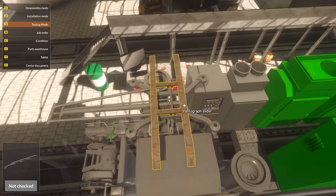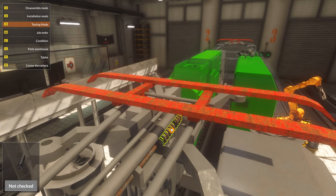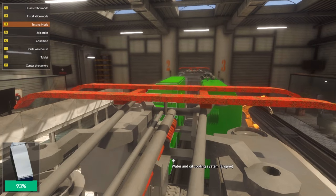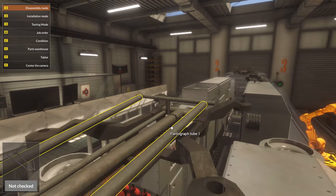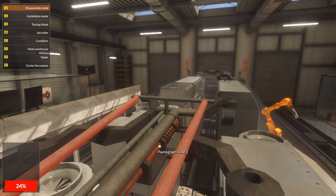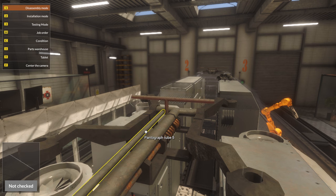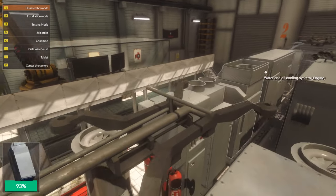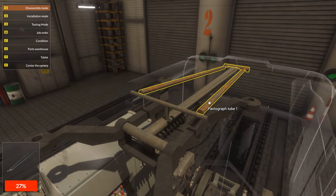Boom. Hello, hello, hello. Pantograph slider, pantograph tube, tube two. Are we missing anything? No, we're not. Okay, so, disassembly mode. Let's see if we can just take this off, and we can. So, we need to take all of these off? I wanted to get to you. Yes, please. Awesome sauce. Come on down over here. Slide you off.